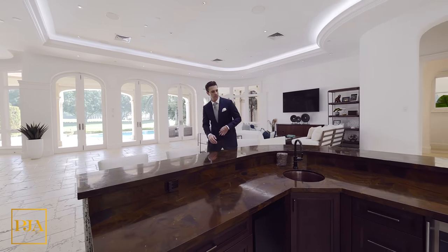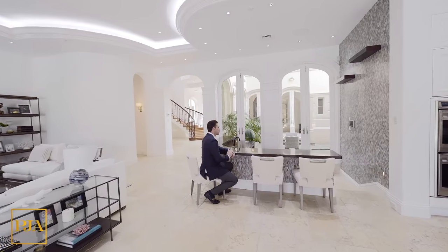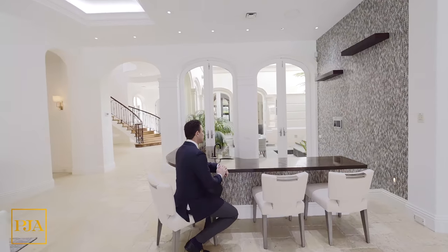Adjoining to this area, we have a customized bar that connects to the courtyard. You also have access to the smart home system on the wall that controls all aspects of the property.